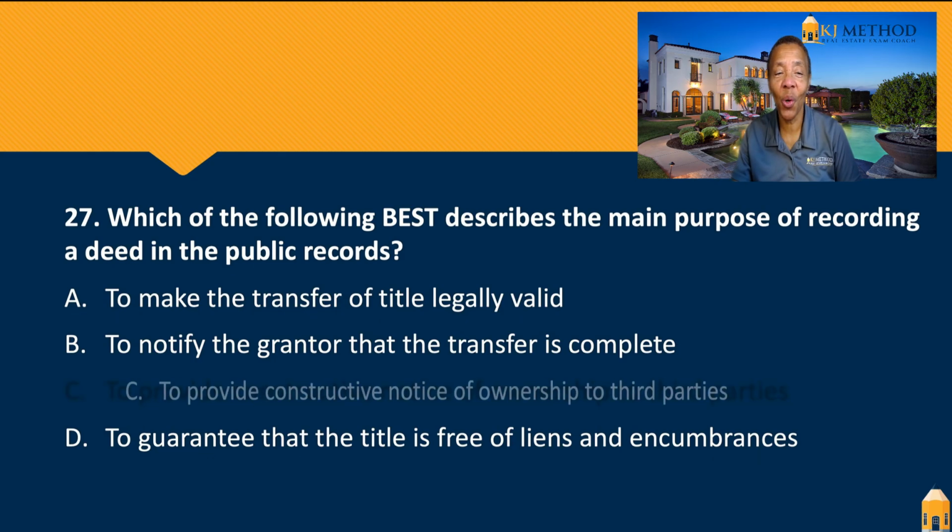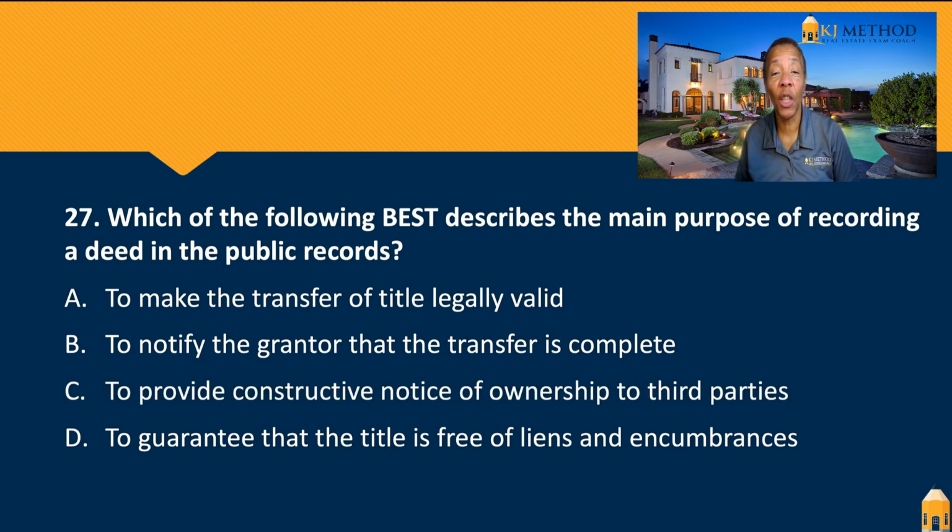Well, again, of course it's C, to provide constructive notice of ownership. Again, let's go over it. You do not need to record anything. It's not required by law. Is it a good idea to record? Yes, it is. We record for two reasons. We record for priority and we record for constructive notice, not actual notice, constructive notice. So we're giving people notice that we have a claim in the property.